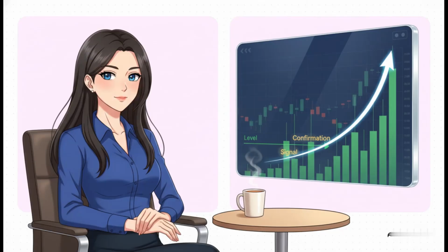Now the pro, their focus is totally different. They're looking at the whole sequence, the level, then the signal, and then the confirmation. Their action isn't a frantic click, it's patience. They literally wait for the market to prove them right. And the outcome? They often enter after that fake out has already shaken everyone else out. They get in with the momentum on their side and can trade with way more confidence.